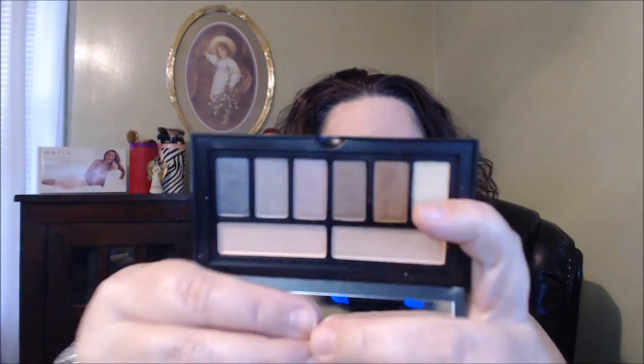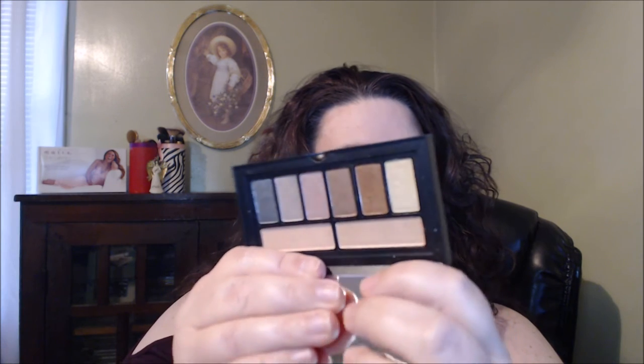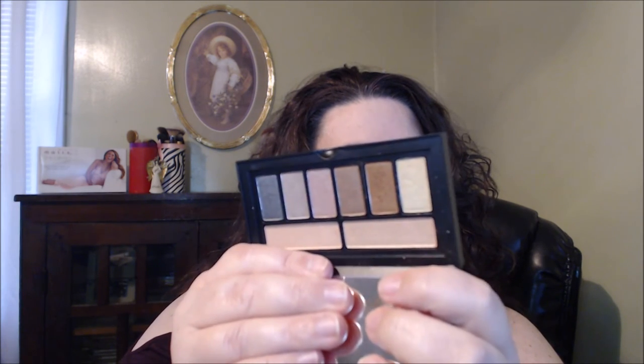And all you have to do is lift up here. It is a magnetic closure. Here are the shades in the metallic one. Right here. My lighting probably won't do it justice, but there are some of the shades in the metallic.